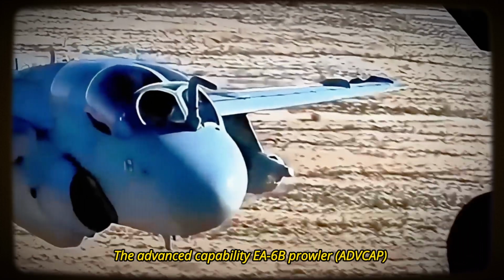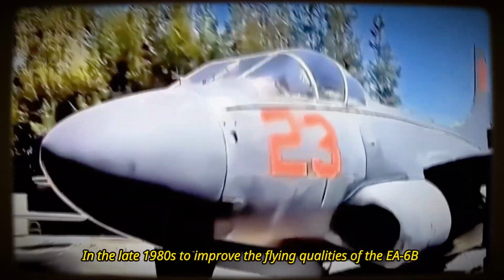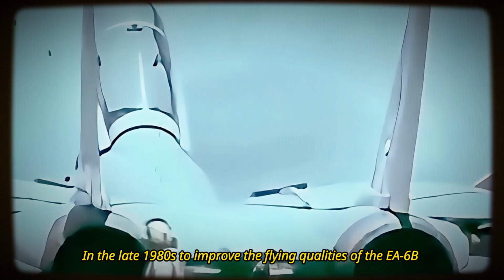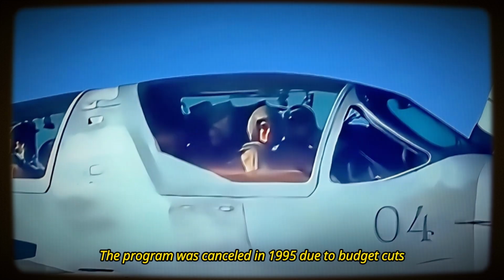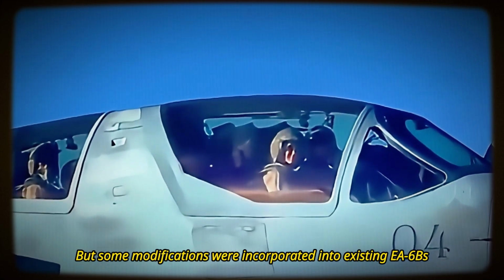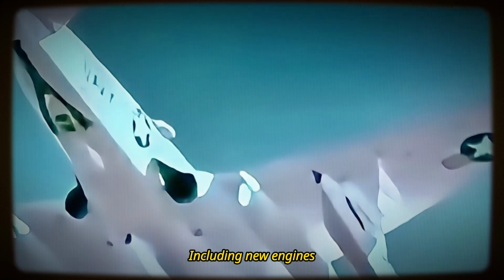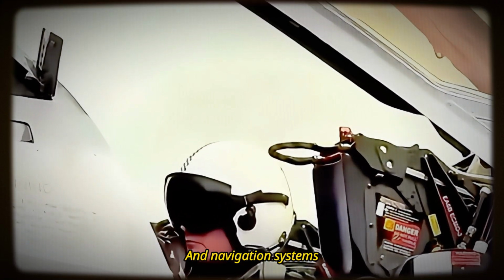The Advanced Capability EA-6B Prowler was a development program initiated in the late 1980s to improve the flying qualities of the EA-6B and upgrade the avionics and electronic warfare systems. The program was canceled in 1995 due to budget cuts, but some modifications were incorporated into existing EA-6Bs, including new engines, flight control systems, displays, and navigation systems.